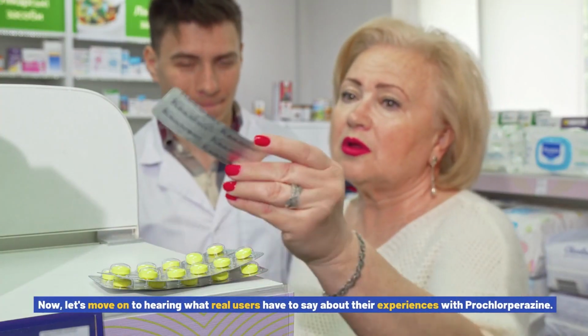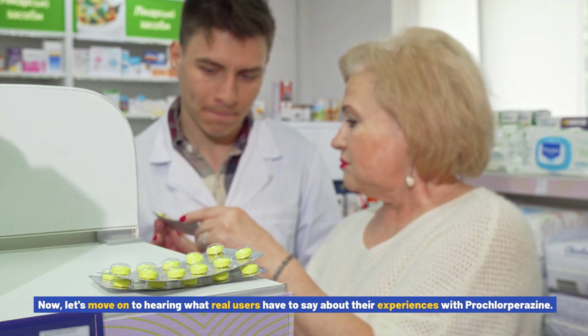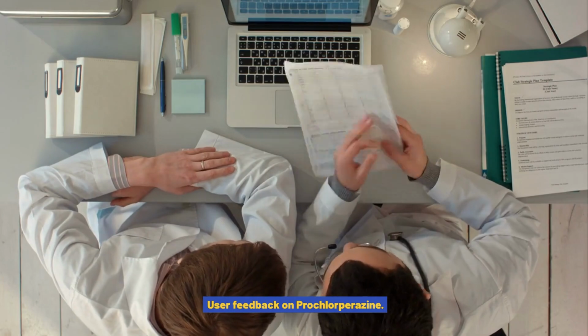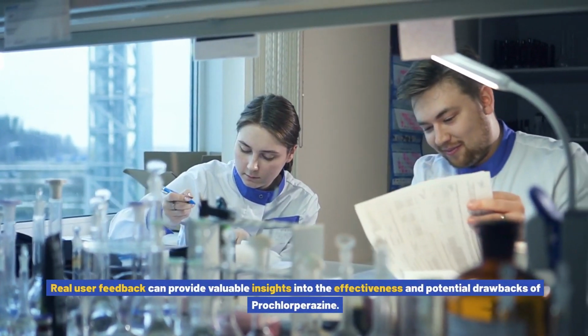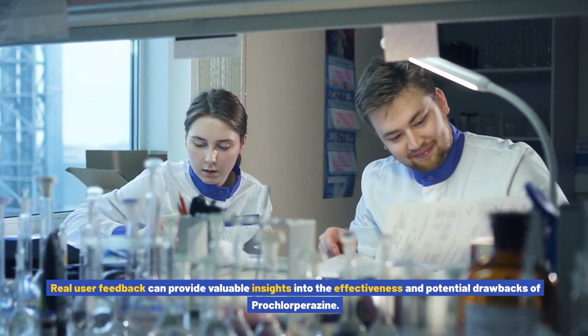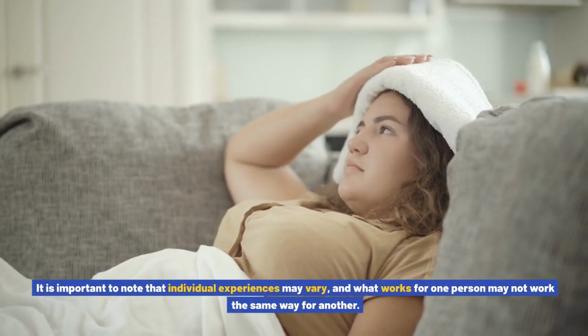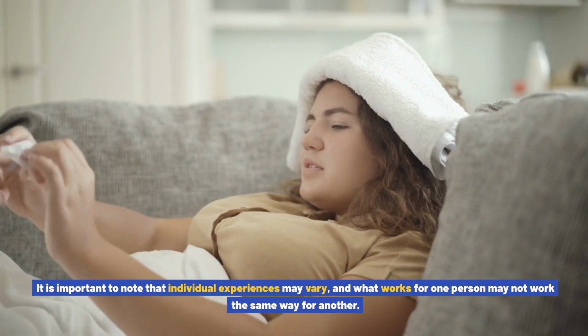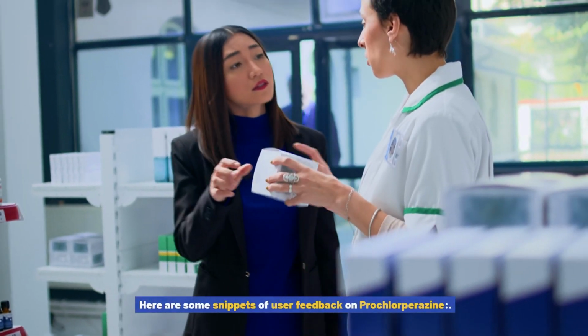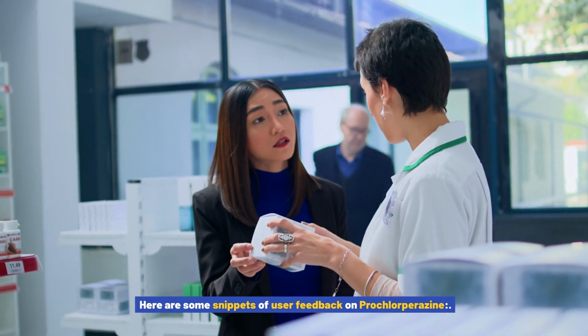Now, let's move on to hearing what real users have to say about their experiences with prochlorperazine. User feedback on prochlorperazine. Real user feedback can provide valuable insights into the effectiveness and potential drawbacks of prochlorperazine. It is important to note that individual experiences may vary, and what works for one person may not work the same way for another. Here are some snippets of user feedback on prochlorperazine.